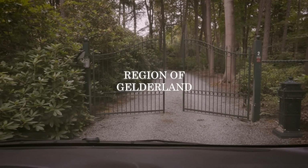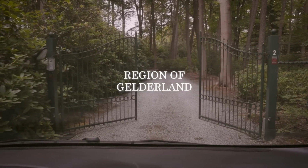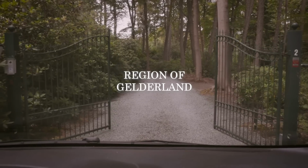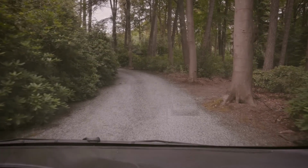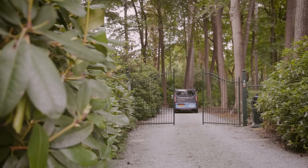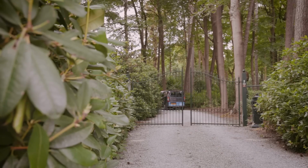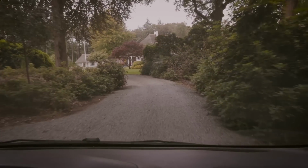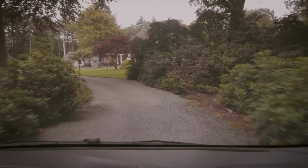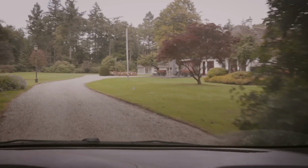I am in the region of Gelderland to make a painting for a couple who live in a fairy tale villa in a huge garden. Well, you could call it a park. It is hidden behind forests and cornfields. There are several houses on the estate and it takes some time to find which house it is.